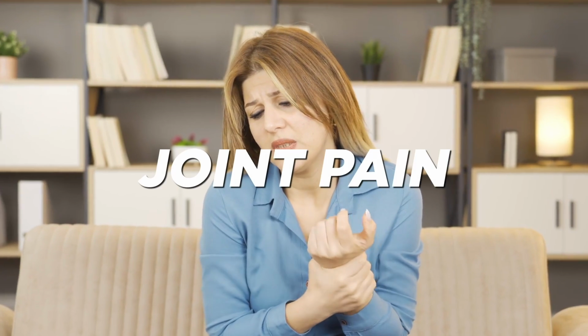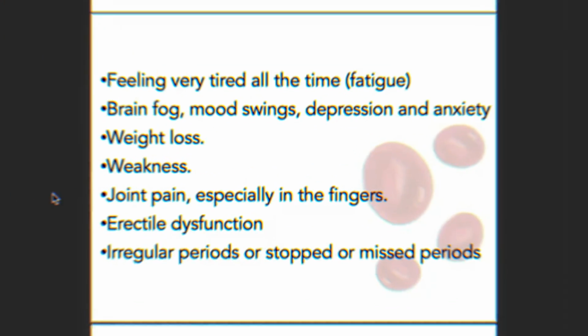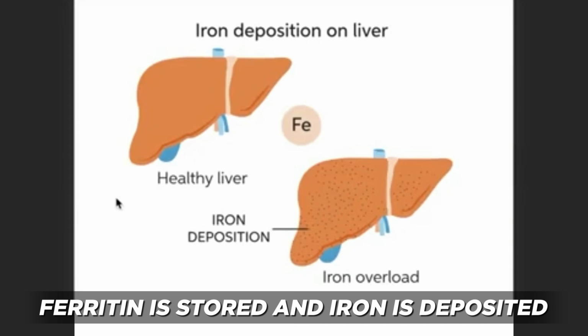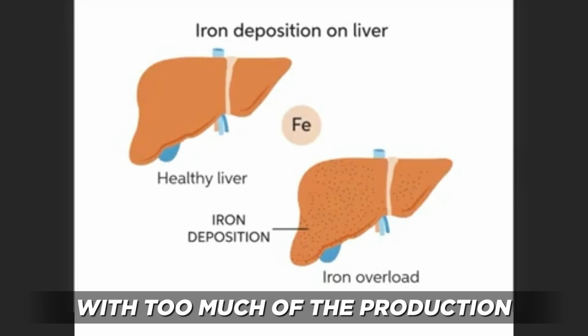Could be storing fat in the liver. Weakness, joint pain, especially in the fingers. ED, irregular periods, or you've just stopped or missed them altogether. Could be just way too much of this building up in the body. What it does is ferritin's stored and iron is deposited in the liver itself. So ferritin is just storing it up because the body's getting hit with too much of the production.